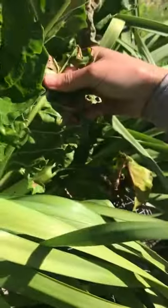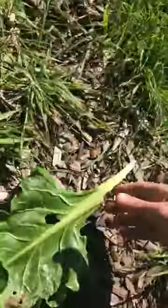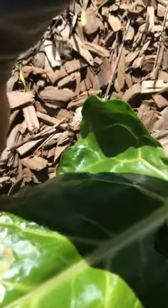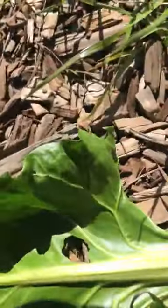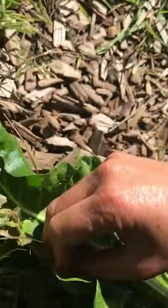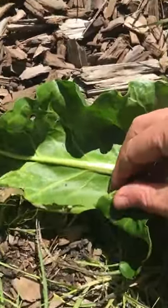Not so much on that one. Let's see. Let's look on this leaf. Oh wow, there's a lot of this damage going on. It looks like whatever the creature is eating the inside of the tissue of the plant. Farron's saying he thinks it's a leaf miner. And oh, we have some suspects.